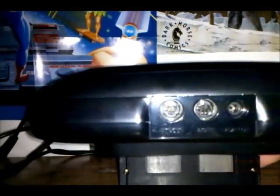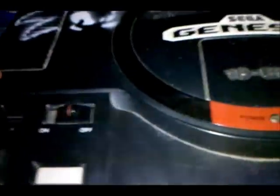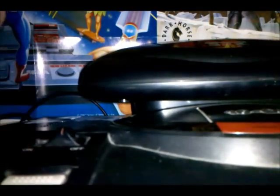The first is going to be the Model 1 Genesis. And here it is right here. You can see the Model 1 is, excuse me, quite a bit different from the Model 2. So Sega did make some adjustments to the 32X. Now the 32X basically is made for a Model 1. It fits right in here. It fits flush and perfect. And to be honest, it doesn't look too bad.